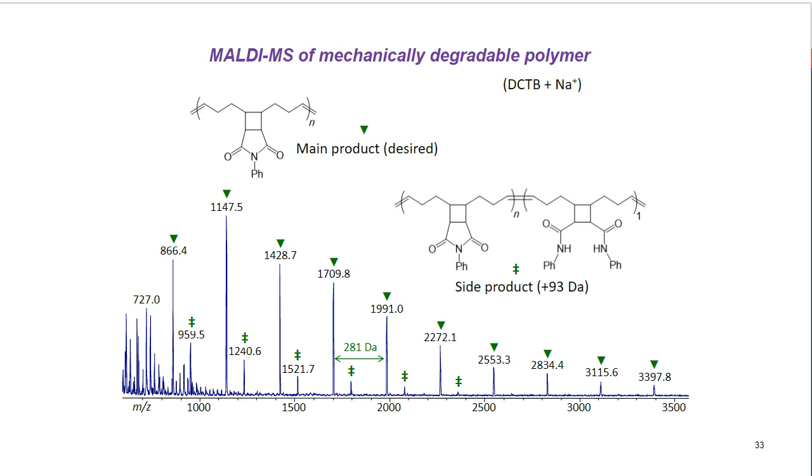The mass spectrum of the product obtained using DCTB matrix and sodium cationization includes two distributions, a major one and a minor one. Both contain oligomers that are apart from each other by 281 Dalton, which is the repeat unit of this product. The major distribution corresponds to the desired product. The minor distribution appears 93 Dalton higher in mass, indicating the addition of aniline, probably to one of the five-membered ring imide side chains of the main product.